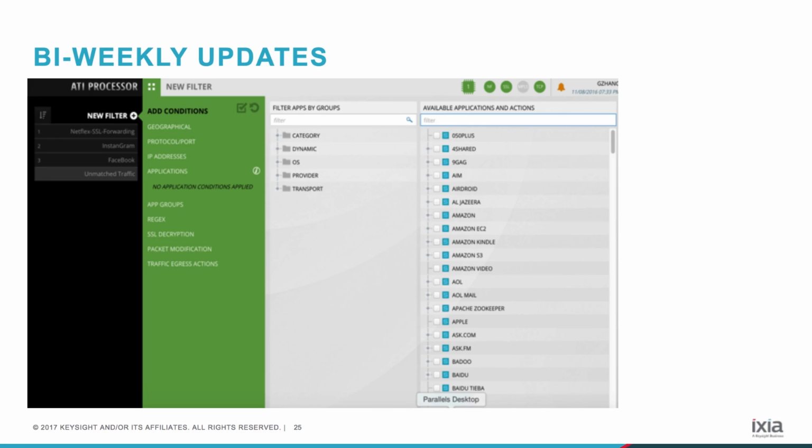It means that every 2 weeks, an update is pushed down to your network packet broker because there are new applications coming up. Application signatures are changing all the time. I remember when there was a game called Pokemon Go, and then in 2 weeks' time, it showed up in our application list, and you can see if somebody was streaming data related to that platform. Again, very, very powerful. We have a long list of thousands of applications. Again, you can use it to filter data, or you can use it for threat intelligence.